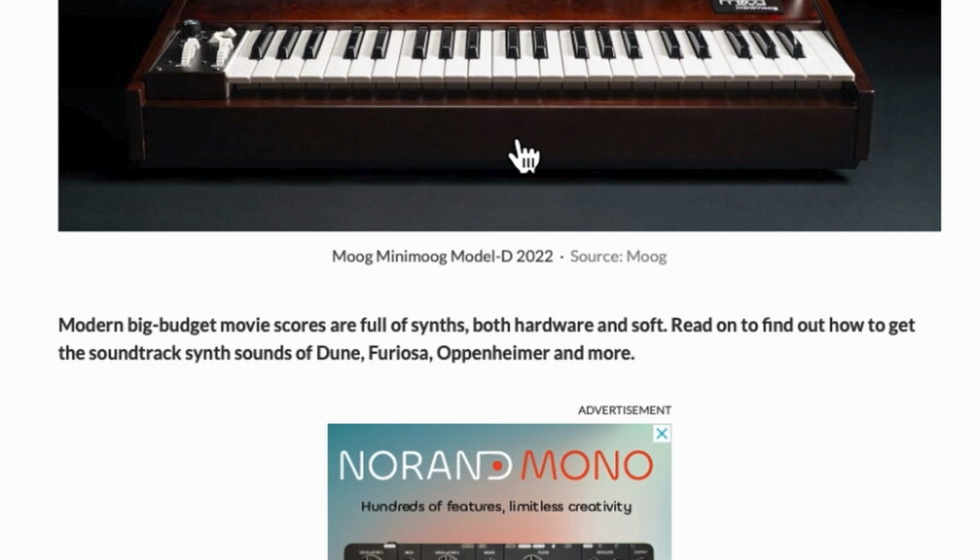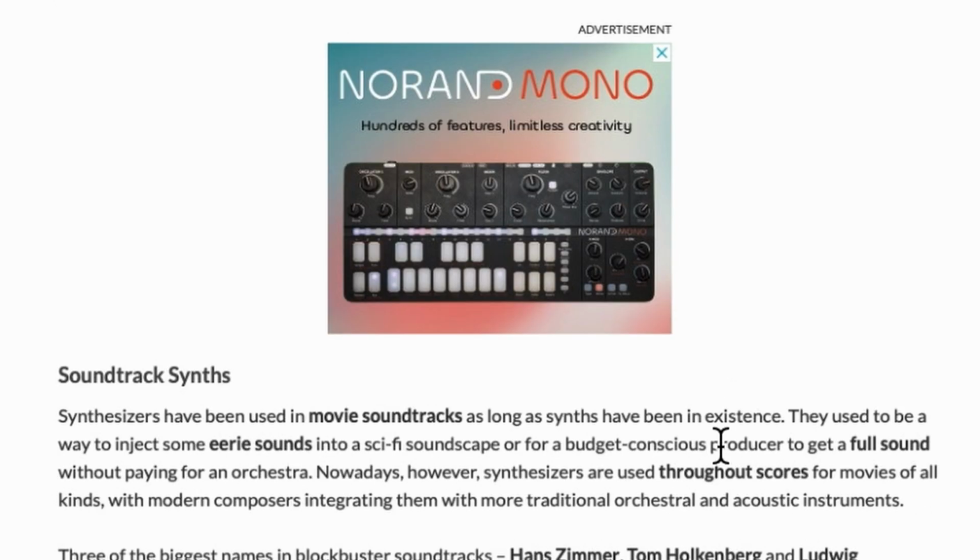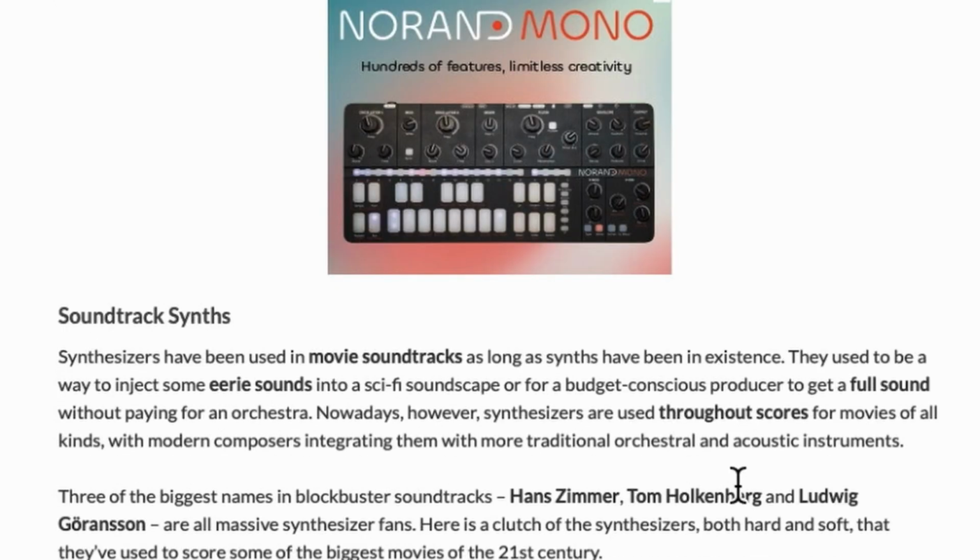I'm not going to read through the whole thing, but it starts off by saying: modern big budget movie scores are full of synths, both hardware and soft. Read on to find out how to get the soundtrack synth sounds of Dune, the new Mad Max, Furiosa, and Oppenheimer. So synthesizers have been used in movie soundtracks as long as synths have been in existence. It used to be a way to inject some eerie sounds into a sci-fi soundscape, or for a budget-conscious producer to get a full sound without paying for an orchestra.